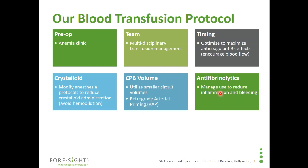We routinely use antifibrinolytics and have a protocol so that everybody's doing the same thing, to ensure that whether you use TXA or Amicar, you're getting a serum level that is properly inhibiting thrombolysis.